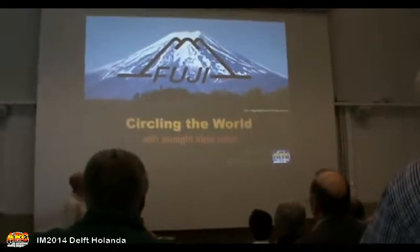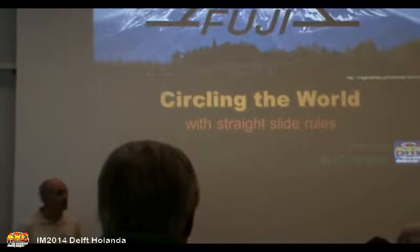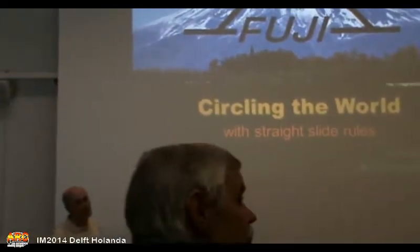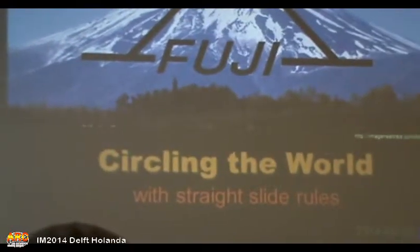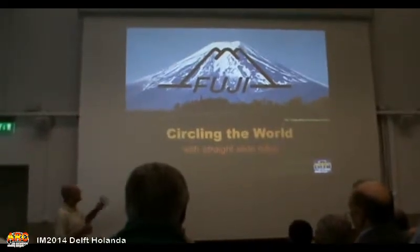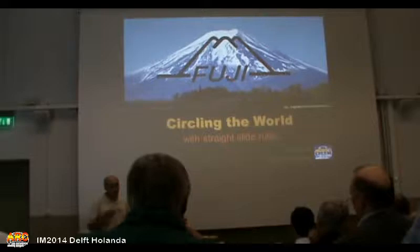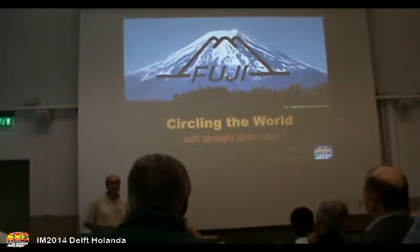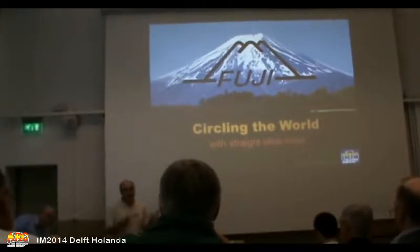Japanese manufacturer of slide rules and their commercialization around the world. When I first saw a model, a slide rule from Fuji, I found great similarities with some European models. So I started collecting pictures and finding more model equivalences and came up with a kind of list and said, well, let's have a presentation for today.